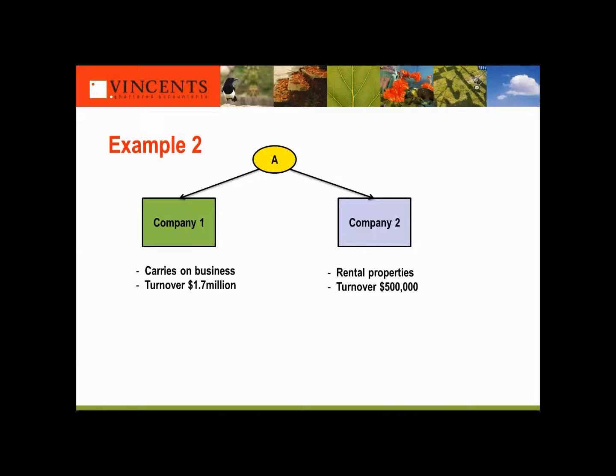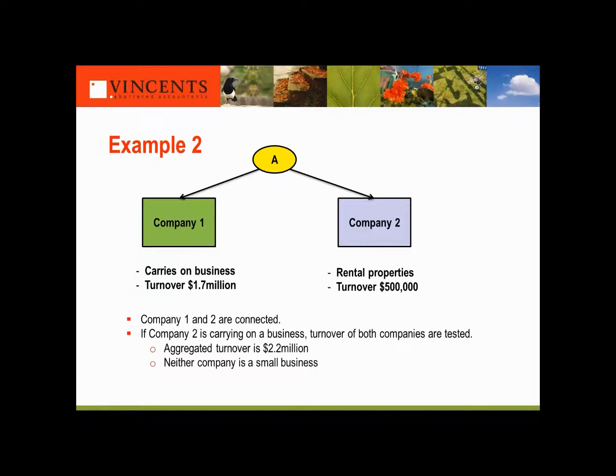Example 2, same facts. Company 1 and 2 are still connected, but if company 2 is carrying on a business, then the turnovers of both companies are tested. And what that means is that we've got an aggregated turnover of 2.2 million, and neither company will satisfy the small business test, and therefore neither will get access to the small business measures that are available to it under the Tax Acts.